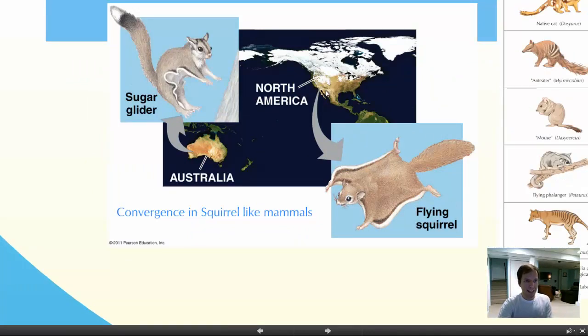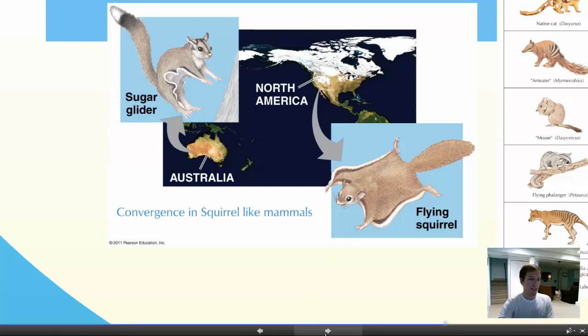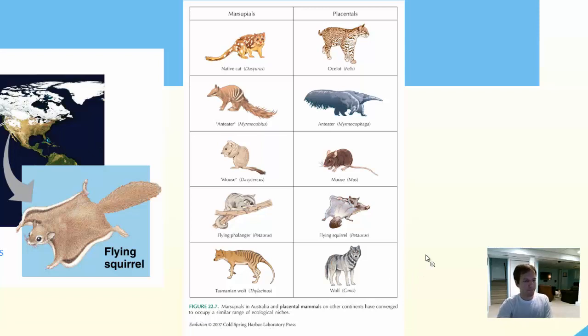Two different continents, but you can see the striking similarities between those two different species because both of them have characteristics that are helpful for them to be able to move from tree to tree with greater ease. A few other examples here that you can take a look at. Looking at species on the left are those that would be found in Australia, and species on the right, those that we would find in North America.